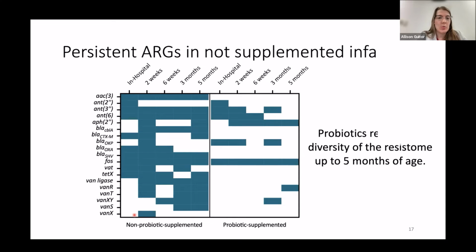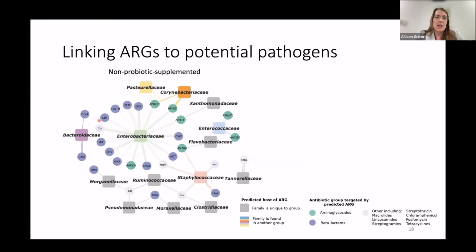Finally, I just want to pinpoint, if we look at these resistance genes and I try to match them to a particular bacteria that might exist in the gut microbiome, this is what I'm showing you in the next slide: basically the interactions between a resistance gene and a potential bacterial host. So if I find this resistance gene, can I say which bacteria it might be coming from? And so in circles here are the resistance genes, and then in squares are potential bacterial families that I maybe could identify this resistance gene in association with.